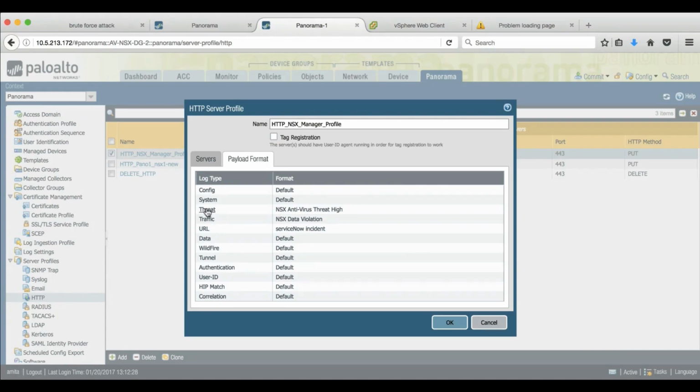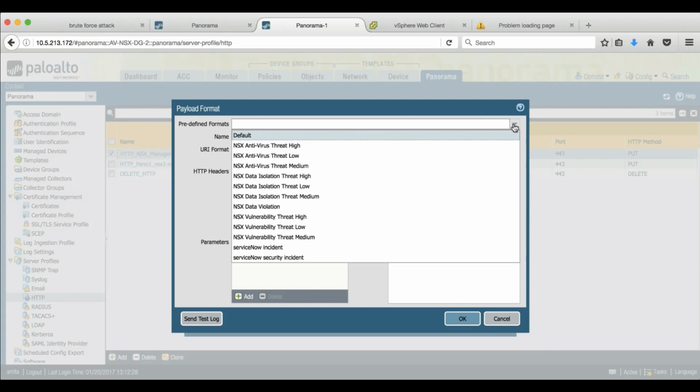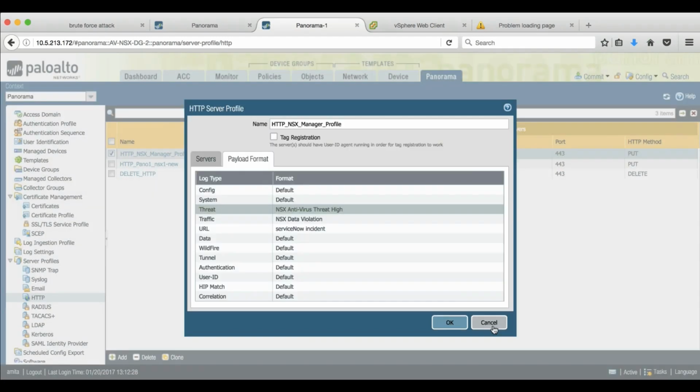Now let's look at one such threat setting. There are several predefined formats that we can leverage. And some of the examples that you're seeing on the screen are, of course, coming in from NSX, and you also see some ServiceNow related integrations. So this really talks about the power of Panorama being able to integrate with multiple sources to detect and quarantine a host, and also open a ServiceNow ticket if need be. So these are some examples. Again, it depends on your specific configuration itself.